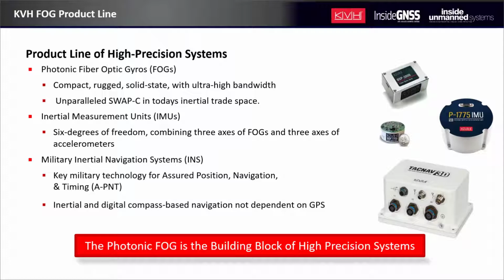So just to talk quickly before I go the next level deeper on the IMU, I also did want to mention that KVH's entire product line of fiber optic gyros, IMUs, and individual sensors are all now photonic-based products. And of course, this is giving us compact, rugged, solid state, ultra high bandwidth performance out of the entire product line.